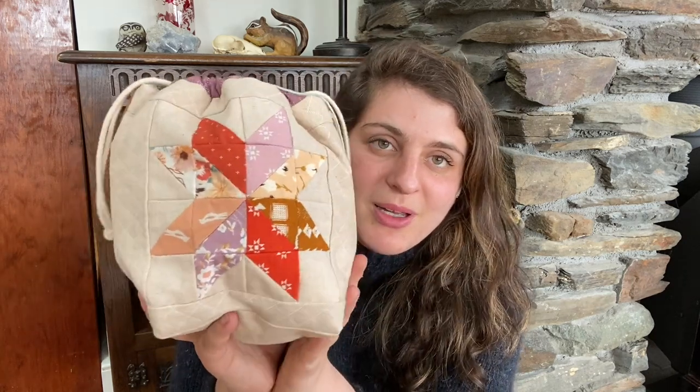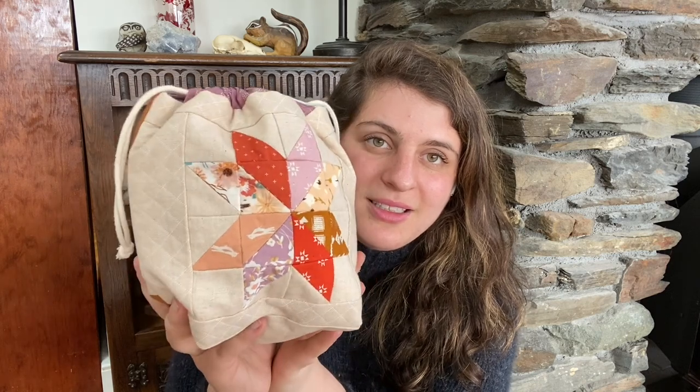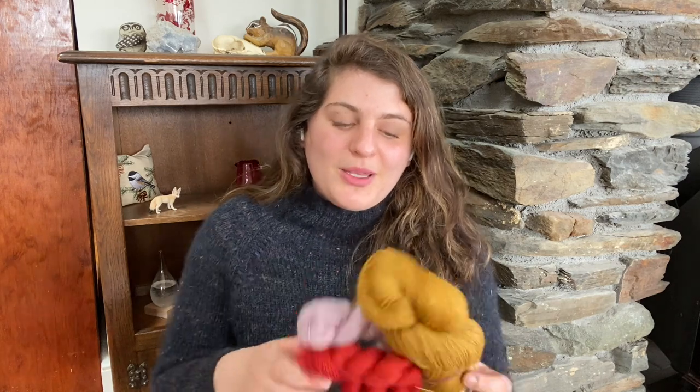I have been learning to quilt. Maybe at some point in time I'll share my quilt, maybe when it's done. And it came with a bunch of other things, like a little dried bouquet that we have over there, and a great little plate that I'm using for notions. But it also came with some stitch markers and some yarn.